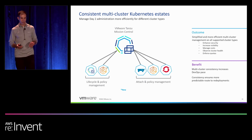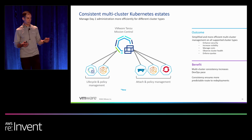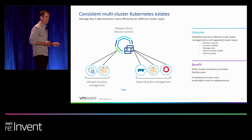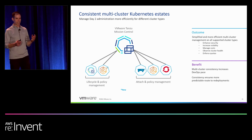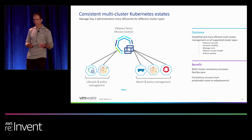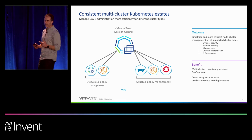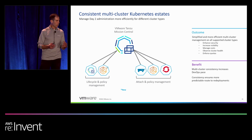There are a couple different methods of bringing clusters under TMC management. As I mentioned before, you can provision and lifecycle manage both TKG and now EKS clusters natively from the platform. You can also attach any CNCF conformant cluster to TMC.